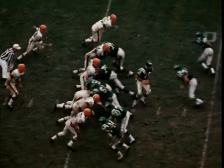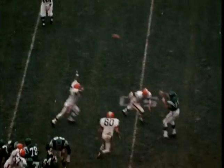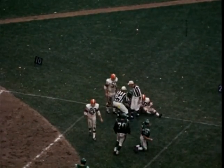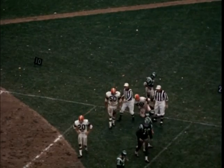Snead's going to gamble. He's going to throw the swing pass. 4th and 1, and he hits Timmy Brown on the swing pattern. Brown gets away from Larry Benz, and Parrish makes the tackle. Great gamble by Norman Snead. 2 minutes on the clock now.